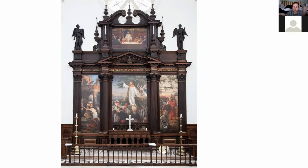But it's beautiful. Now, what you can see are paintings in some of the niches. You've got the 4 paintings there. Originally, it wouldn't have had paintings. You would have had the law, the creed, the Lord's Prayer, and the 10 Commandments. But these paintings were put in 1907, and they depict biblical scenes.